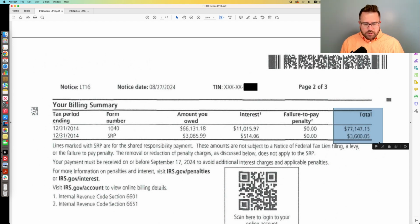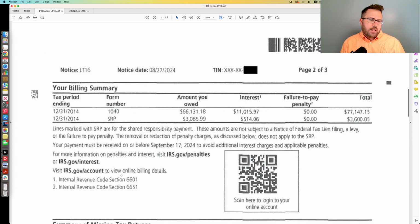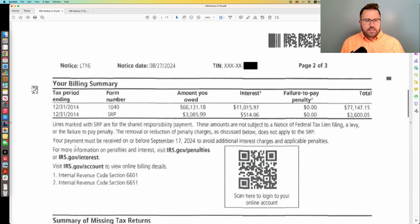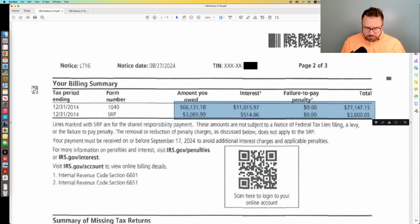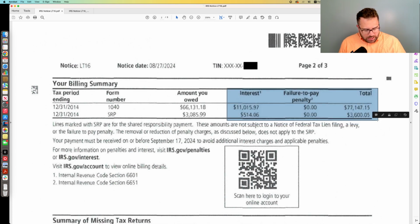Now, our client, in this case, only owed for 1 tax year. Well, I think they owed for these missing returns we did for them too. But at least in terms of assessed tax, as of the date of this LT16 notice, they only owed for 2014. You might be asking, why are there 2 entries? Well, one is for the actual tax on the 1040. The other is for the Obamacare penalty, SRP, shared responsibility payment. Okay, and that's broken out separately for you there. And then they show the amount of penalty and interest on each.